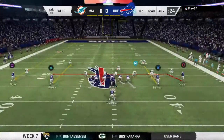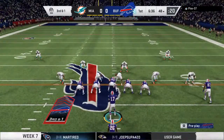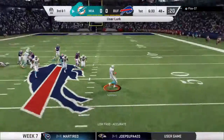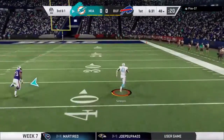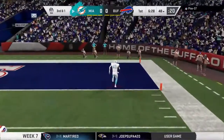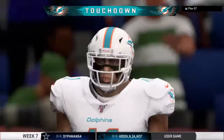Came up a little short on the last pass play. They did get 9 yards out of it, leaving him with his 3rd and 1. Now Allen looking for Watkins, and it's intercepted. Picked off at the 48, past the 20, and he will bring it back. It's a pick 6 and a Dolphins touchdown.